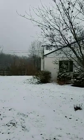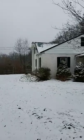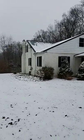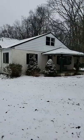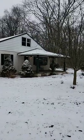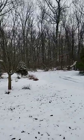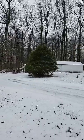We are in Owen J. Roberts School District, that part of Glenmoore. So let me flip this around. Super, super cute. Nice blanket of snow today. And we have a nice detached garage over here as well.